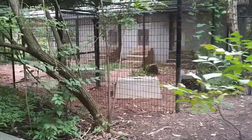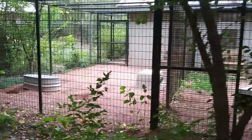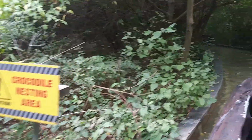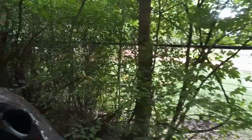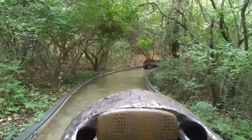Ooh. Whoa. Crocodile nesting area. Squirrel. Hi, squirrel. As you can tell, I like squirrels. I mean, I like turtles too.